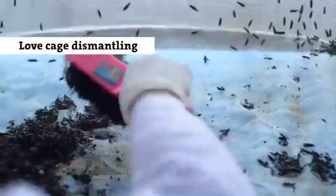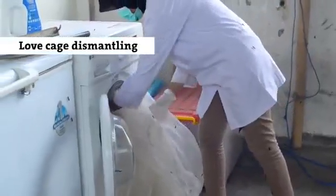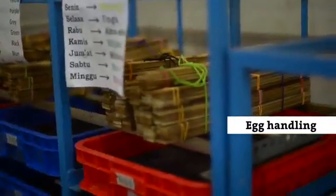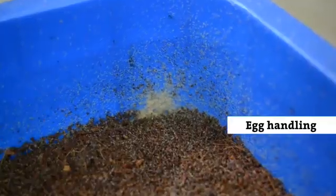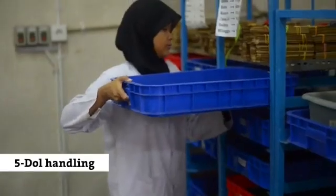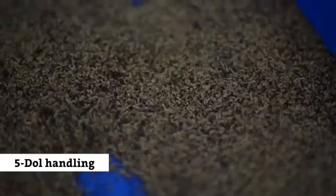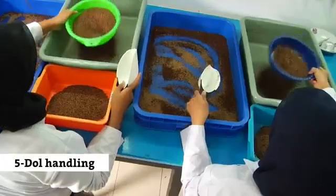After a week of hard reproduction work, most of the flies have died and we remove the love cage. We bring the harvested eggies to the nursery, where they are placed over a tray with feed. When the young larvae hatch, they fall into the feed, where they immediately start to eat. Due to the constant rain of hatchlings, we call this the hatchling shower.